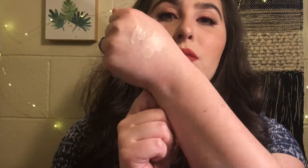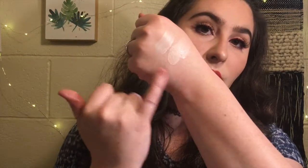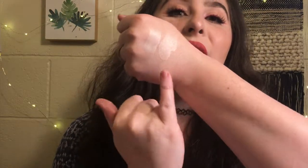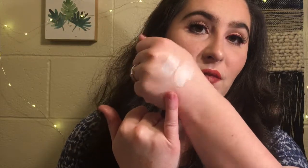And so it's basically the same concept as that bronzer. And the formulas obviously are kind of different. This is a cushion, and the Benefit is more of a liquid highlight. It's basically the same exact shade. Do you see that? If I blend this out, look at that. That's the same shade. This might be just a hint warmer, a hint, but you could not tell the difference when this is on your face. I have tested it several times.